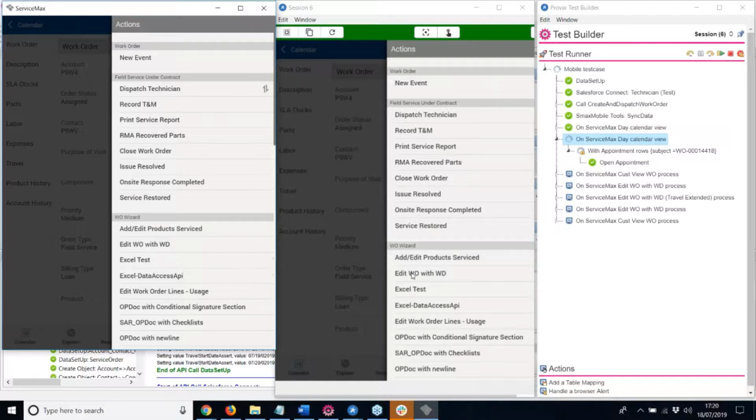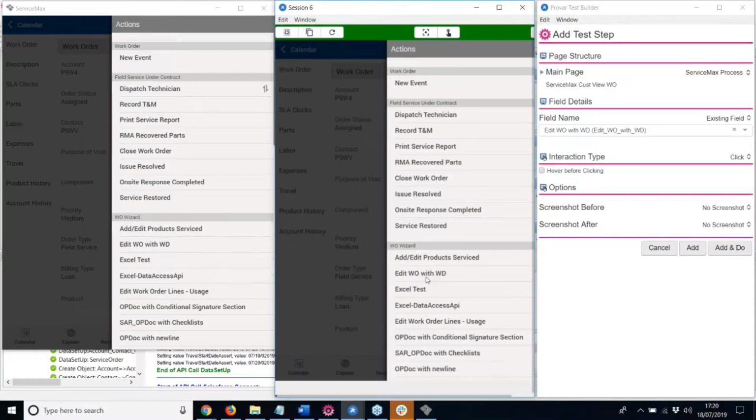But again, what we can do is map on this middle window. And again, right clicking on here and choosing add to test case, we notice that the customer view work order is fully understood as the screen we're looking at. And then it's telling us this is our existing field, etc. So from our perspective, again, very smart. It understands the screen we're on, and understands the button.